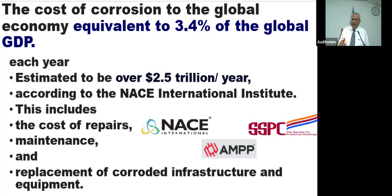Now if you take the American economy, it is 25 trillion GDP. So the cost of corrosion is 3.4% of the 25 trillion, which is 892 billion. So it's a huge cost. But in this country, we don't know this, that we have to allocate certain costs to control this corrosion.